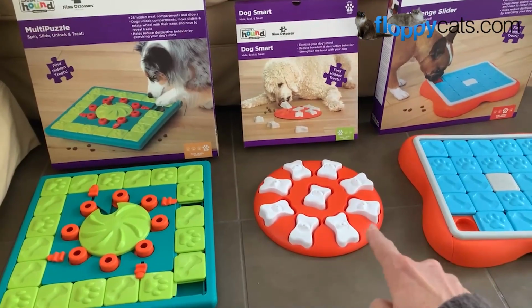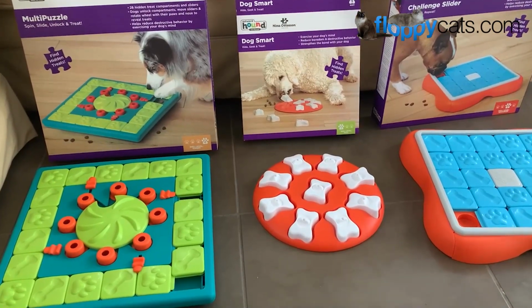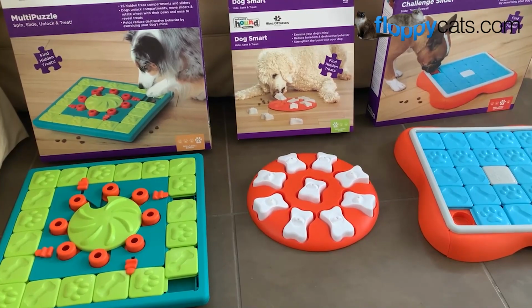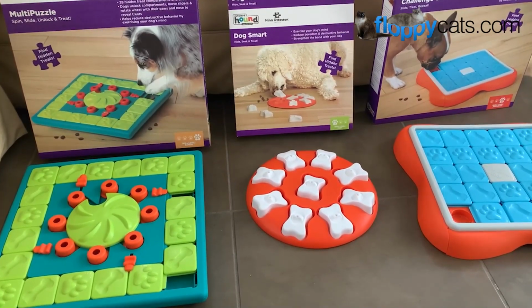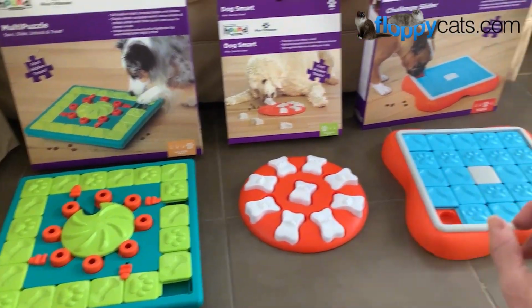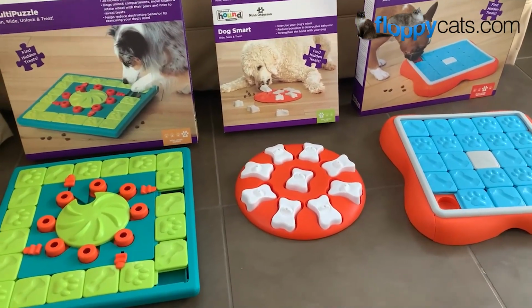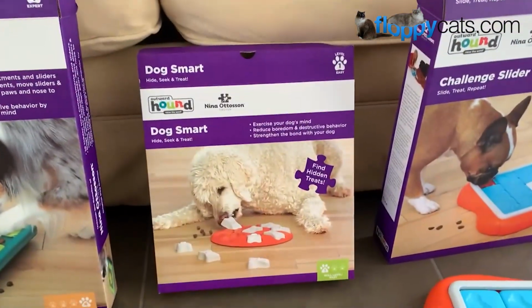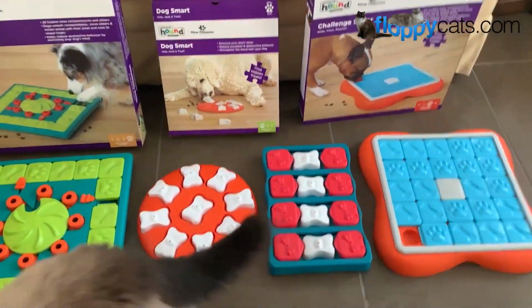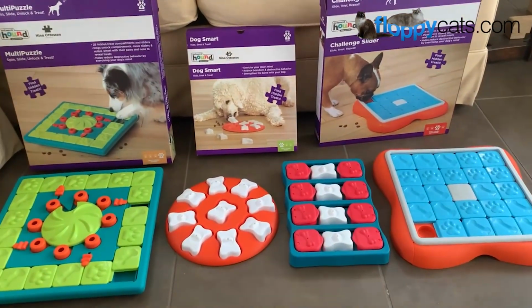Now, the reason that I put this through the dishwasher is because I'm going to donate it to a shelter. So I wanted to make sure that Charlie's saliva and all that kind of stuff was off of there. That is why I ran it through the dishwasher. I'm going to keep the multi-puzzle and the challenge slider for Charlie because they are challenging. And as I previously mentioned, this level 1 was way too easy. I think the dog brick is a level 2. So you got 1, 2, 3, 4. Those are the different levels.